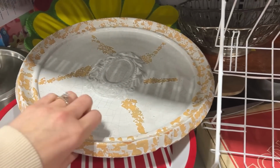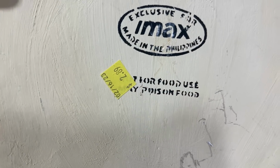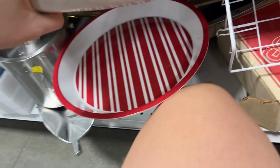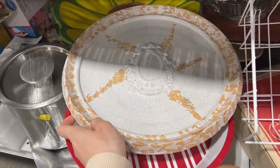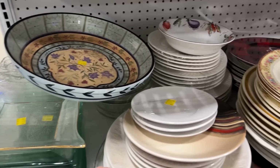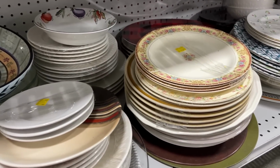So we were on the hunt for a platter. My sister-in-law was having a gender reveal, and so I wanted to find a platter that I could use to bring some food on. And I love the way this one looked, but when I turned it over, it said not for food, and it's actually poisonous, so I definitely put that back.